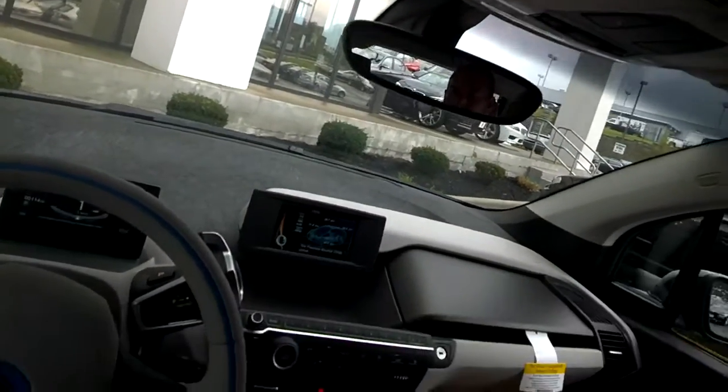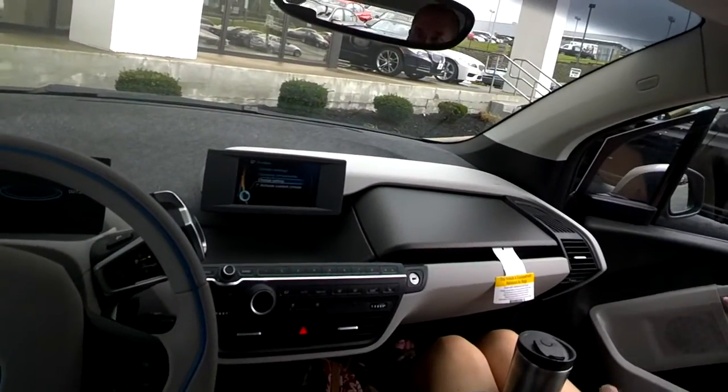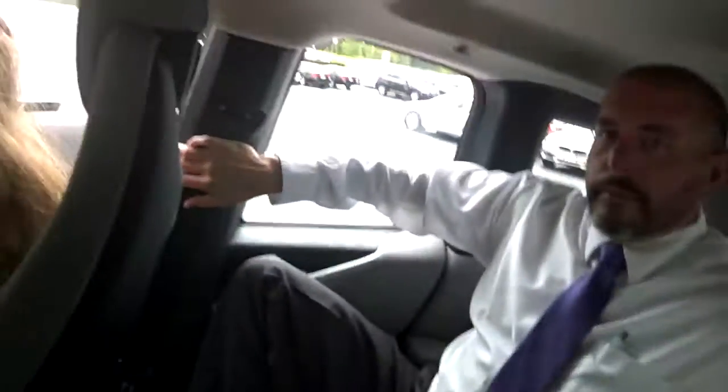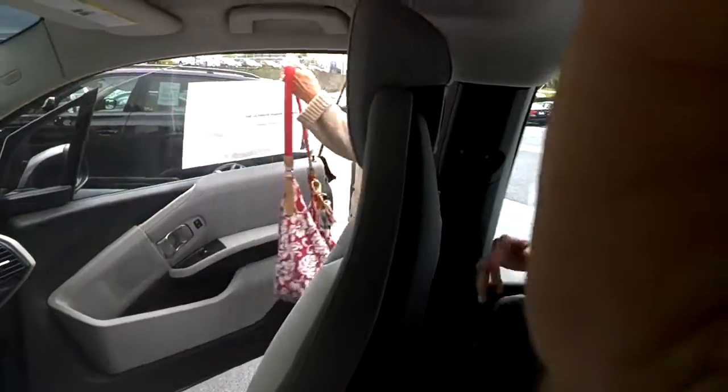Park. To start, stop. Yeah, if you'd like to take it out further, if she'd like to drive it, you guys are more than welcome. Really? Yeah, if you want to. Do you want to take it over to your dad's? I don't want to drive. She doesn't.